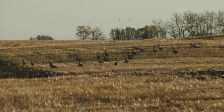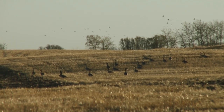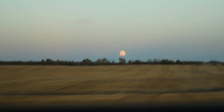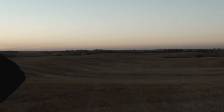Well, I've been doing some scouting this afternoon. It's been real tough with the way the terrain is up here. You've got sections that run about 2 miles by 2 miles, lots of fields and sloughs out in the middle of that. You do some driving around. Sometimes you go section by section 3 or 4 times around in a circle before you can actually find out where birds are going down in.